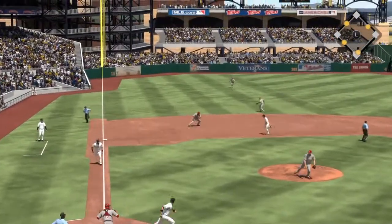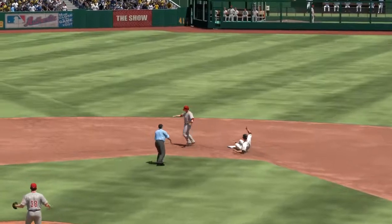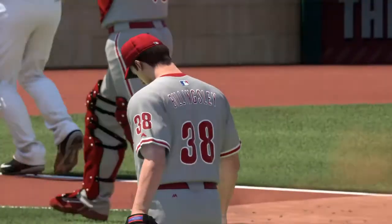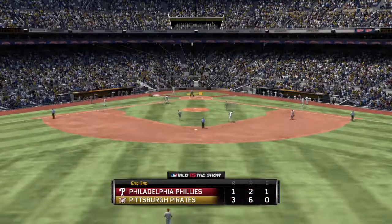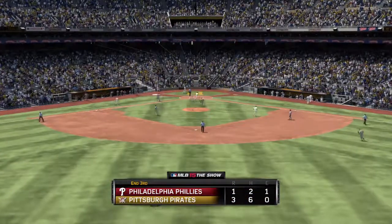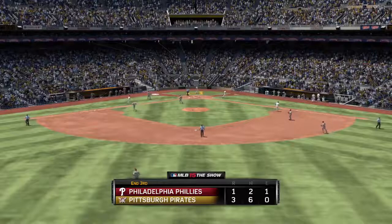Here we go. That is on the ground. Beltre fires to second for the force out. And that'll win the inning, but the Pirates put up a 3 spot here in the 3rd. 4 hits. Matt Vasgersian has it in the 4th. 3-1 Pirates.